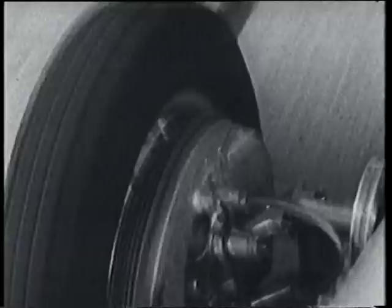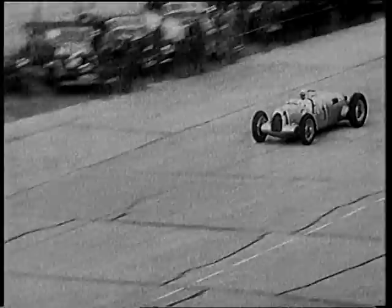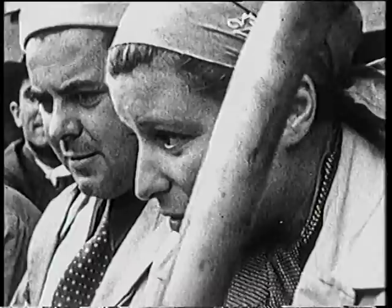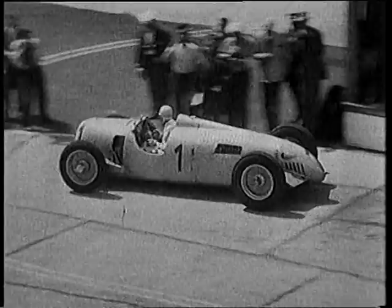This shot gives us an excellent view of the handsome lines of the 6-litre C-type Auto Union. In 1934, the mechanics took some 90 seconds to change all 4 wheels and add 200 litres of fuel. Today, watched by Elly Rosemeyer, they do the same job in a remarkable 25 seconds, and Bernd goes back into the race without losing his lead.